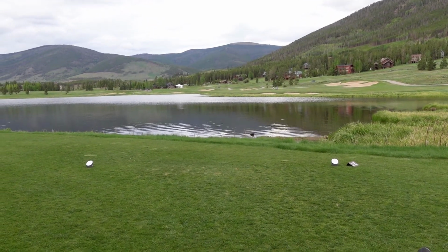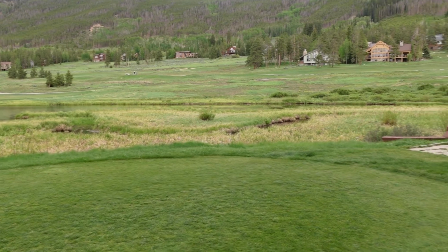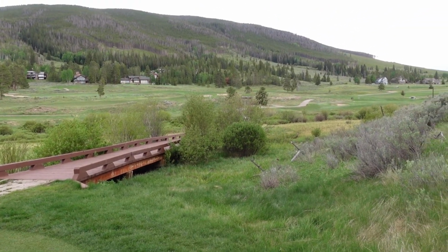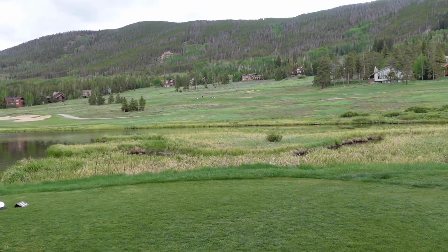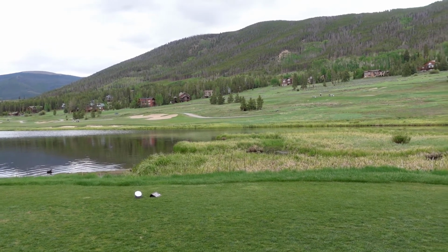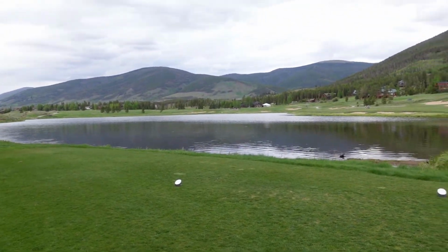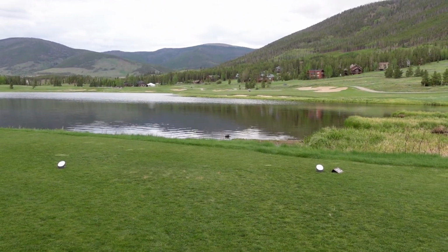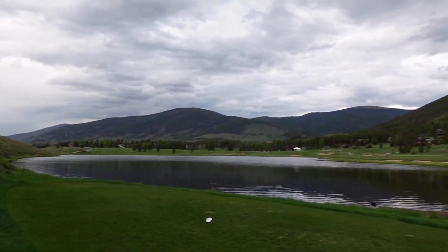But this hole here, I mean, this white tee box out here, this has got to be the prettiest tee box on this hole. The blues are kind of back over there, over that bridge. The cart's all the way back there. And then the reds and the oranges are kind of over there somewhere. But this tee box, lakeside, you could just cast a line in the lake right here and sit here and fish. I mean, what a view. Just beautiful out here.